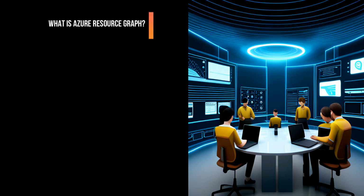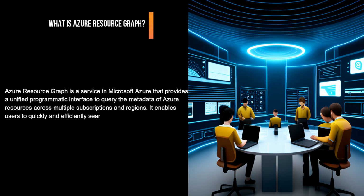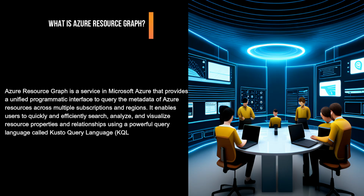What is Azure Resource Graph? Azure Resource Graph is a service in Microsoft Azure that provides a unified programmatic interface to query the metadata of Azure resources across multiple subscriptions and regions. It enables users to quickly and efficiently search, analyze, and visualize resource properties and relationships using a powerful query language called Kusto Query Language, KQL.